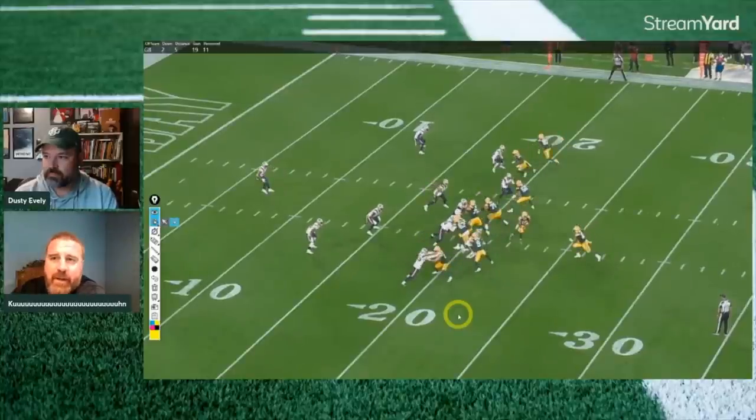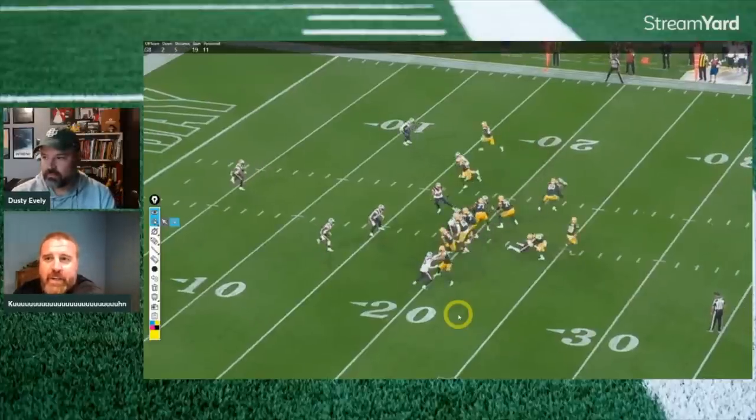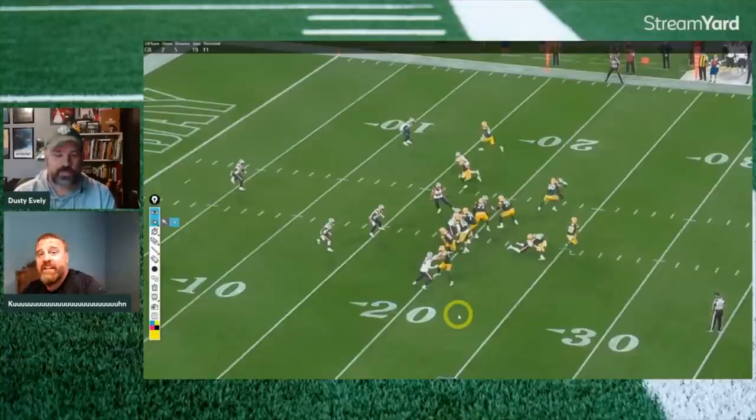I'd love to see him get maybe a little thicker on the guy, maybe a little bigger of a bump, but he gets enough of him that he stumbles and A.J. Dillon can pick up the trash. Now, it's also important that Christian Watson, when he runs that bluff, he doesn't take too long. There's a fine line there, Dusty. Yeah. You want to get more of that man on your bluff, but you don't want to waste a lot of time.